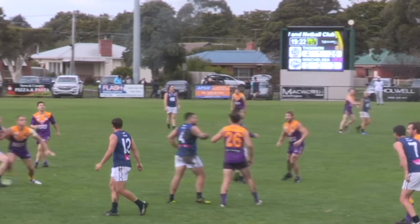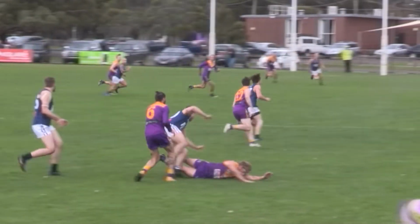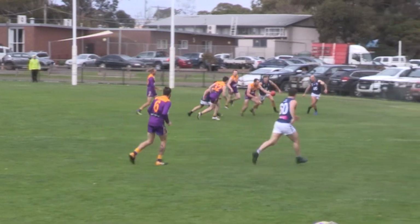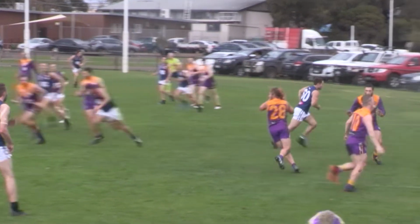So the ball thrown back in by the umpire. As we said, Davis doing the ruck work up against Mason. Ball gets in front of the contest. Picked up by Bennett. Goes back into their forward line. Bad bounce. Ends up in the hands of Ford. Almost had the ball. Picked up by Maguire. Darts out of defence. Little short kick. And the mark has been taken into the hands of Reese Howell. Goes back inside.